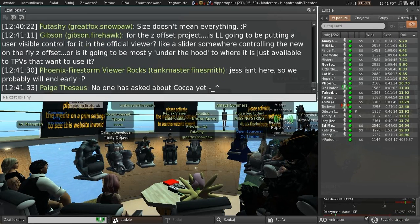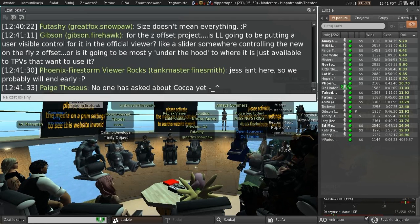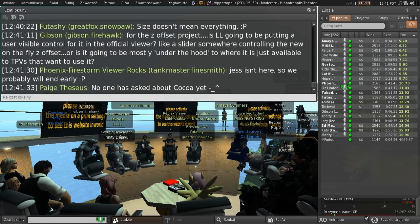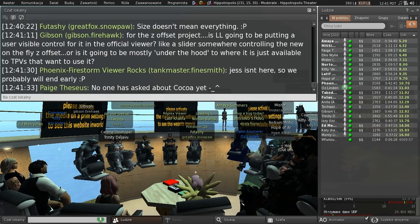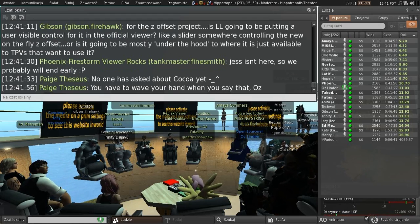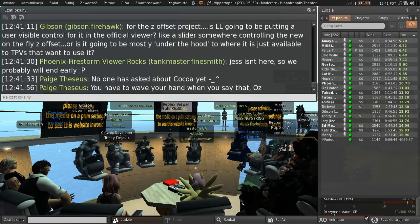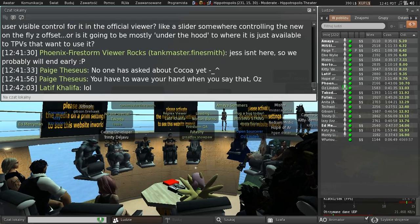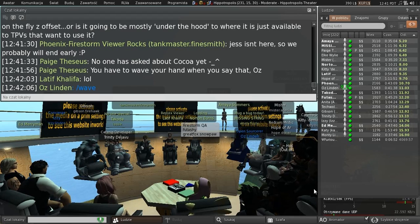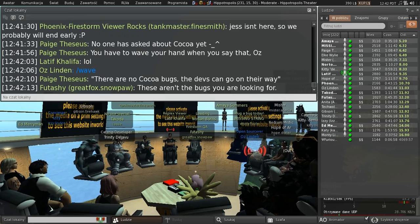Mac Cocoa bugs. Yeah, I have nothing to say about Cocoa bugs. There are no Cocoa bugs. You guys can keep asking about them until you're blue in the face, but as far as I'm concerned, we don't have anything left to do. These are not the bugs you are looking for.